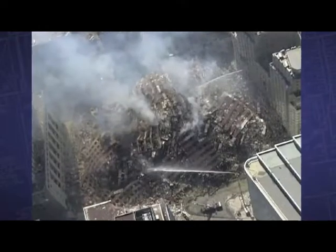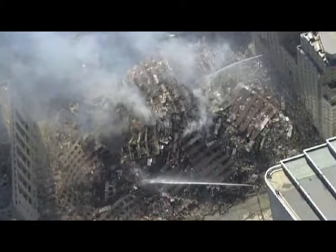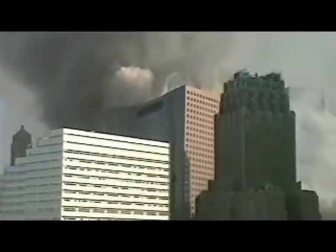When it's all finished, the outside walls are piled one on top of the other right in the middle of the building, just like a house of cards if it were coming down.